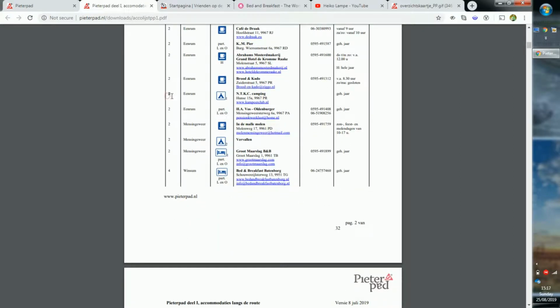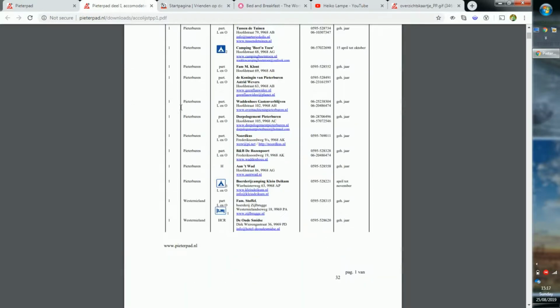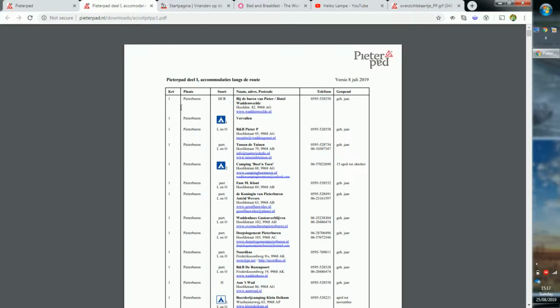So this is card number 2, page number 2 or map number 2, where you will find this camping. Mind you, this is relatively current, but sometimes it's outdated. However, it gives you a lot of phone numbers to just call through if you want to.